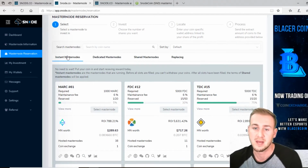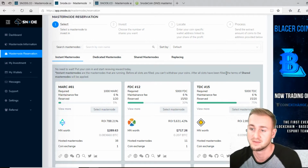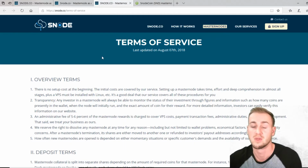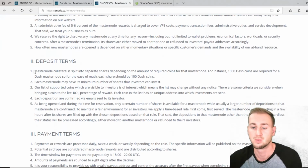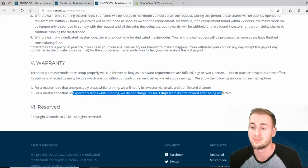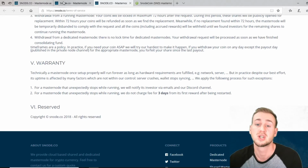These are the different subheadings of the Masternode. So you've got your instant Masternodes, and these are the Masternodes that are currently running. Before all slots are filled, you can't withdraw your coins. After all the slots have been filled, the terms of shared Masternodes will be applied. There is a full terms of service on the website as well, which is nice to have here to hand, so you can see exactly what you're entitled to and what their expectations are. This obviously manages expectations as well, but it's worth reading through to see what the T's and C's are and what happens, for example, if a Masternode does unexpectedly stop. Well, they'll give you 3 days of no fees, for example. So good to know where you stand with them.